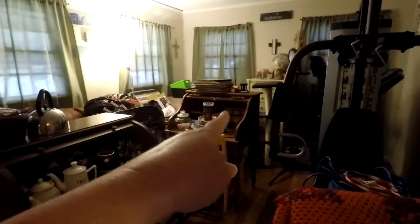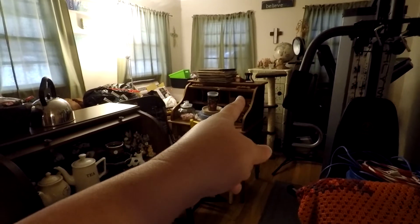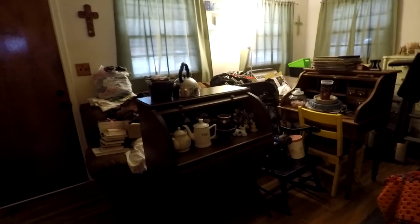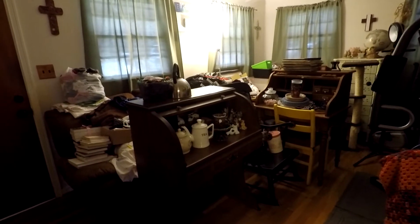And that desk, I want to keep it, but I technically don't need it, so I don't know what I'm going to do. Now, we did get rid of the baker's rack. We got rid of a big desk chair and the dresser that I was talking about.